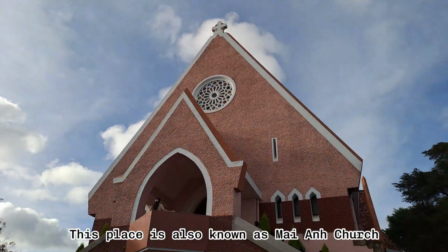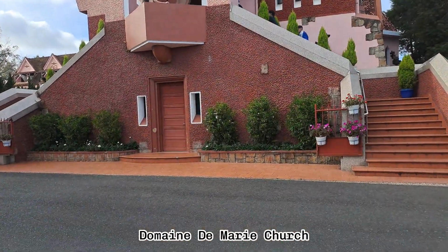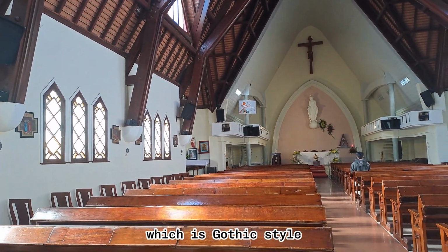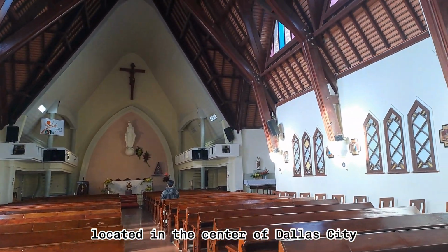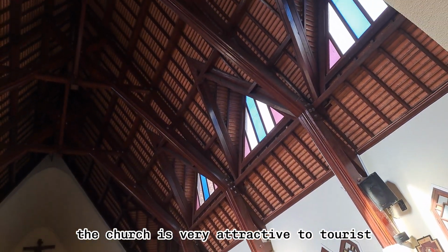This place is also known as Main Church. Main Church was designed in a typical old French architecture style, which is Gothic style, and started construction in 1940. Located in the center of Dalat City, the church is very attractive to tourists.